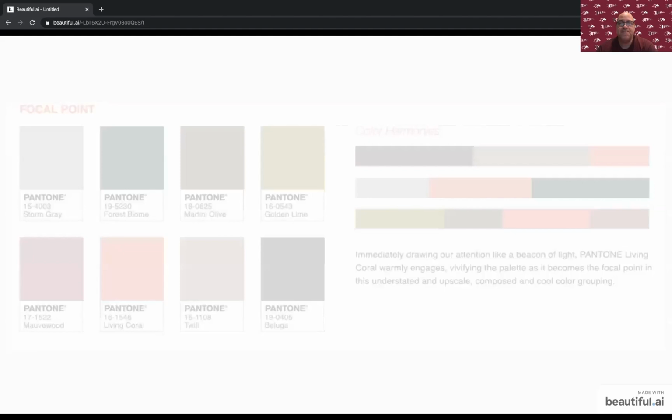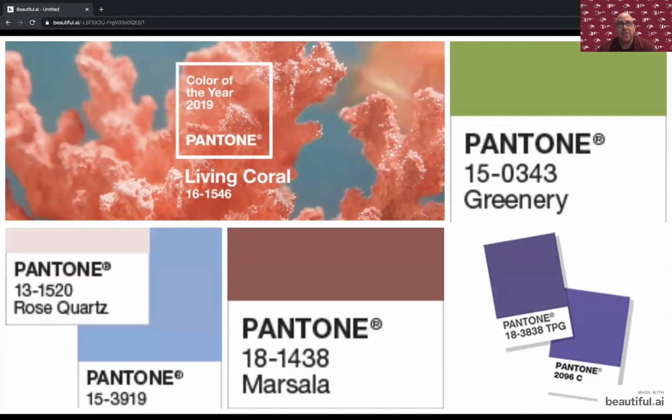So let's take a look. We have Living Coral, the color of the year from 2019. We can look back at some of the pinks, the blues, and some other colors. If you're looking for Pantone numbers, this would be the slide for you. You can see a little bit of that Pantone Rose Quartz, a nice subtle rose color, a pink that would help you go through.